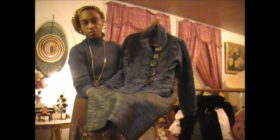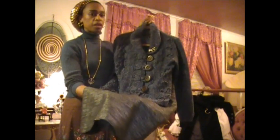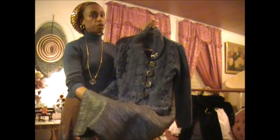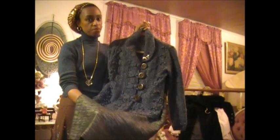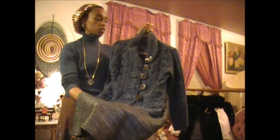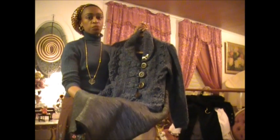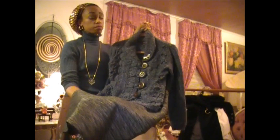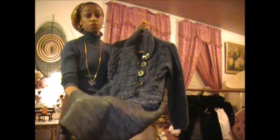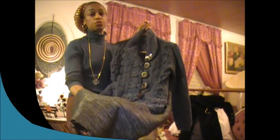Just because you see a suit, it doesn't have to be the suit that you wear all the time, and it doesn't have to be worn together. A suit can be broken up to make it look different and fresh, and people won't even know that it was a suit, because you've changed it up. So when you wear it as a suit, it's like a completely new, different outfit.